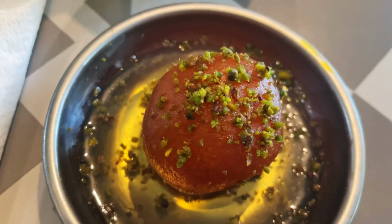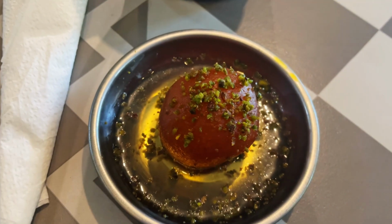Now, I can't go anywhere where I'm gonna try Pakistani food or Indian food and not get a gulab jamun. Gulab jamun is a milk sweet that's done throughout India and Pakistan, and it is soaked in a simple syrup. This also looks like it has pistachio shavings all over it. And of course, I had to get another cup of the chai because I love it. There we go.